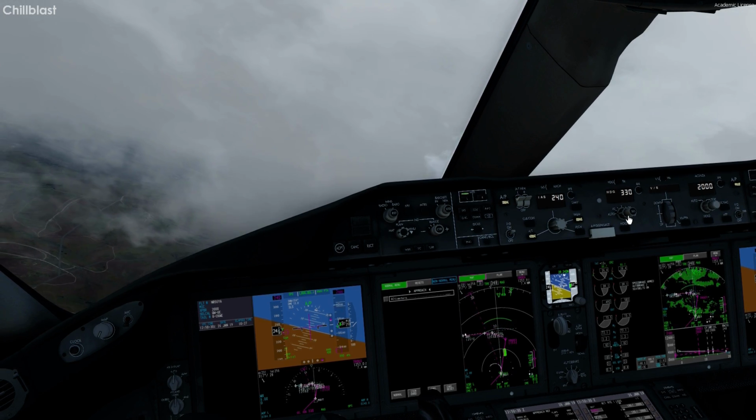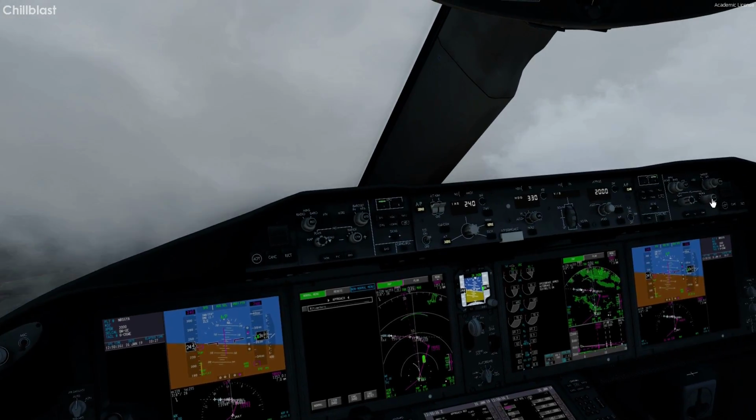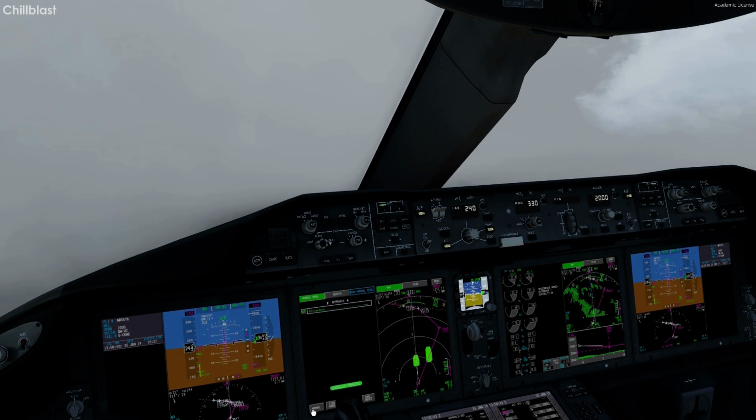330? We could try 330. It looks a bit of a stretch there, but yeah, I think that's good. Oh, wrong button. There we are. Our temperatures are set.